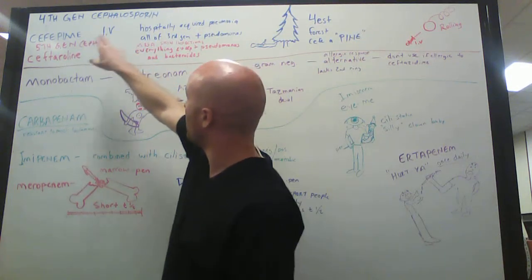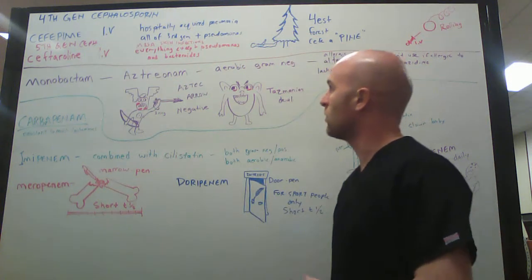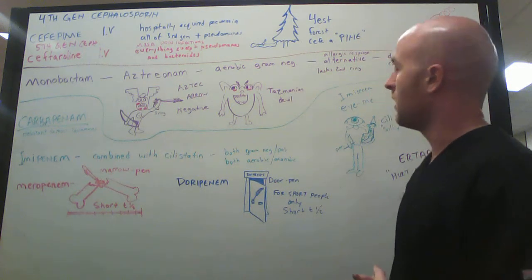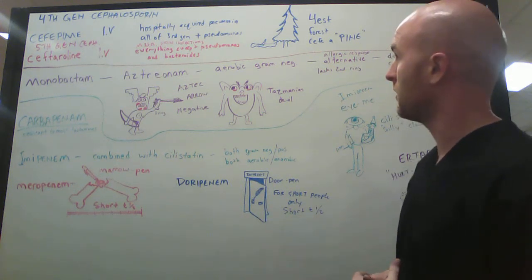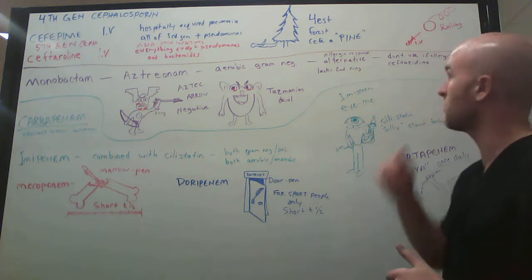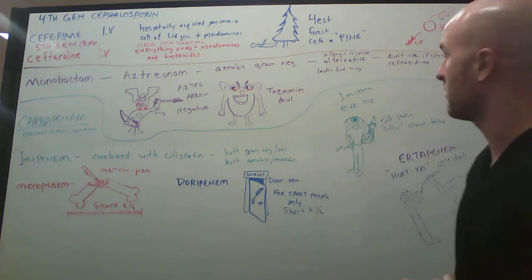Starting out here with the 4th generation cephalosporins, we have cefepime, which is given intravenously, and it's used for hospital-acquired pneumonia. It covers all of the bacteria that are covered by the 3rd generation cephalosporins, plus it also gets the Pseudomonas. Because of that reason, it's typically used for pneumonia, so respiratory infections.